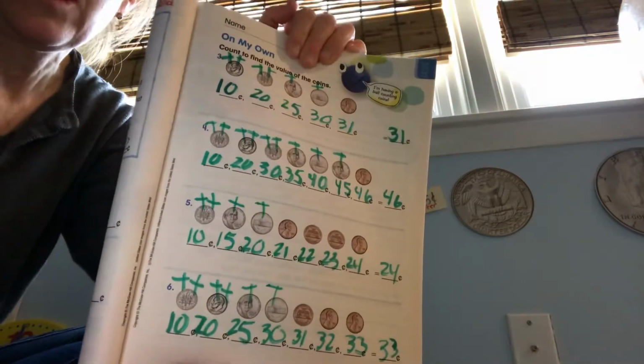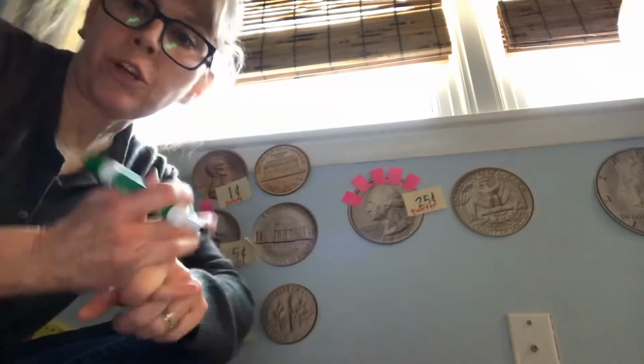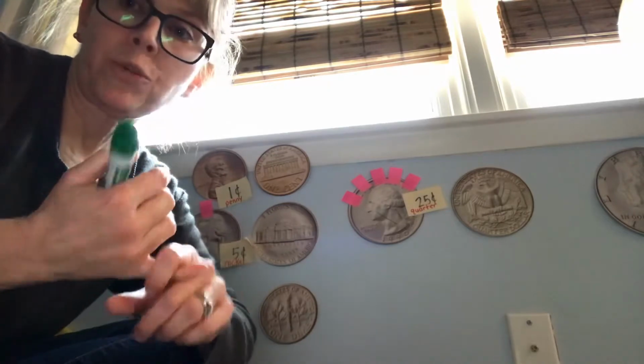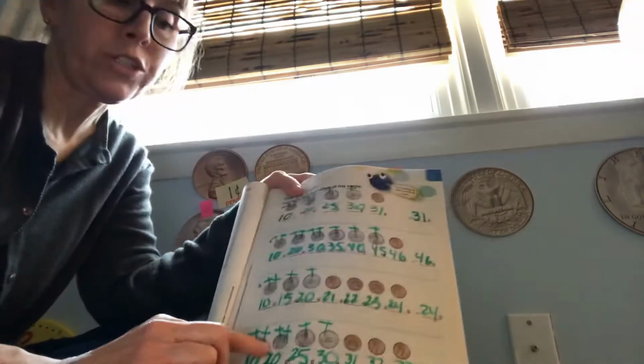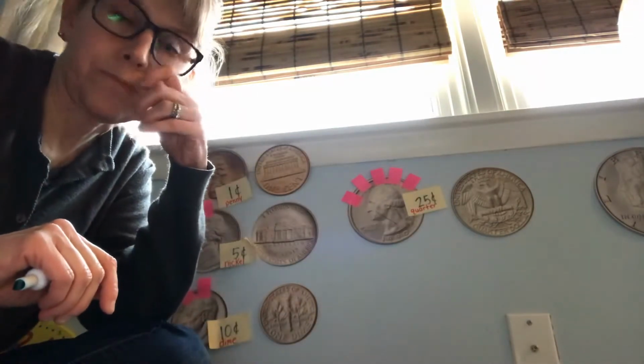Okay? Okay, so if you're feeling good with this, make sure your parents give you a handful of real change, and I want you to identify the coins, put them in order from largest to smallest, and then see if you can add it up. And you can ask an older brother or sister to see how you're doing.